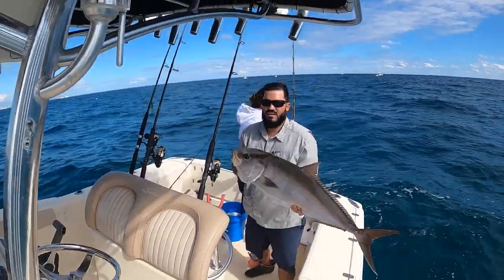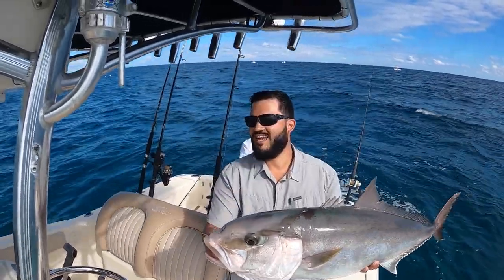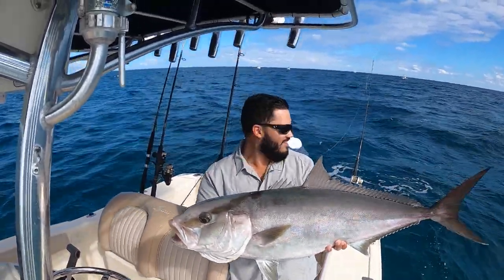Beast, bro. Look at that thing. Go. Giant amberjack on the reef.